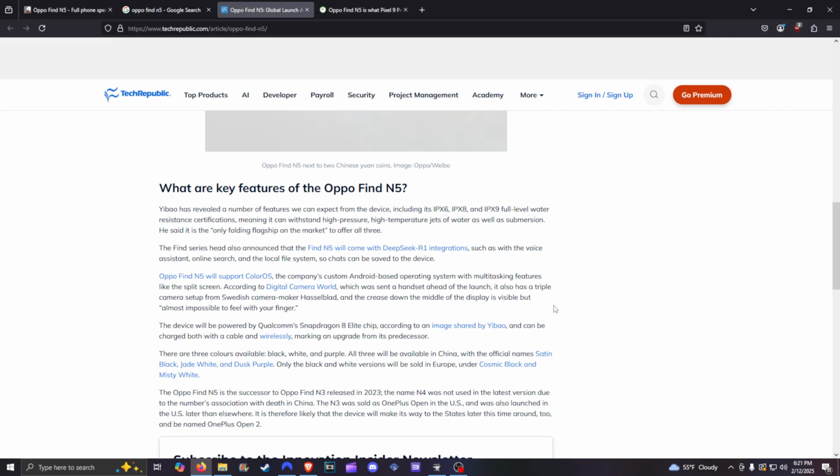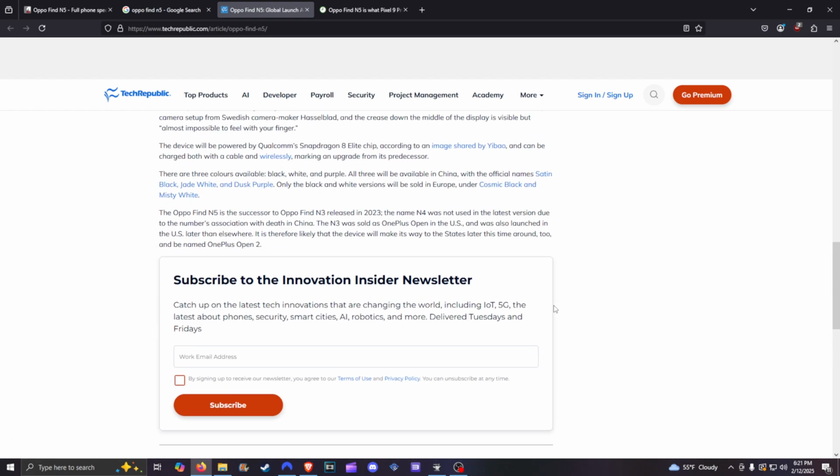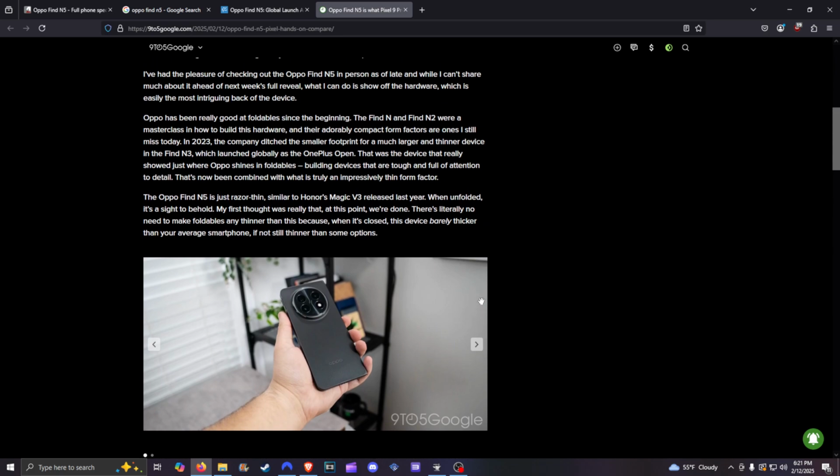So I think also the Snapdragon 8 Elite chip is a customized chip from what I'm gathering, and they reduced 2 of the cores or something like that, just to have it not burn up, because that's what I feel like is going to happen. So yeah, okay, it's still really thin though, like still really thin from all these images.